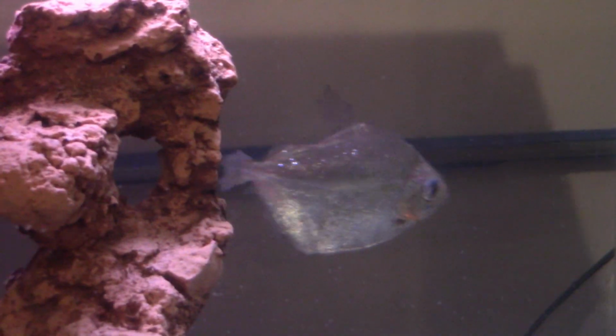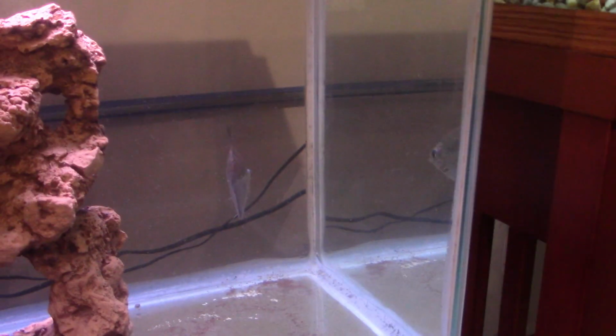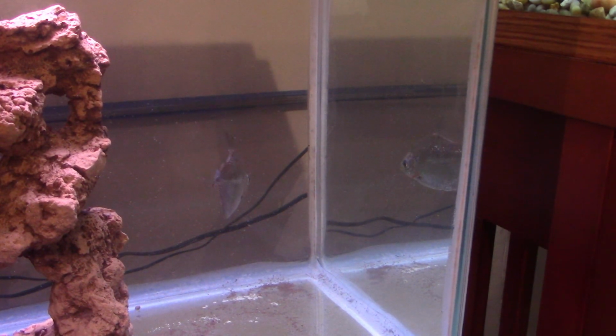So I've gotten them all to grow back. His tail still got a couple bites from whenever I put the other guy back in the tank with him. But still, at least most of it's there. So I got a dilemma though. What do I do with these two? I can't put them together, but they're schooling fish. They need to be together.